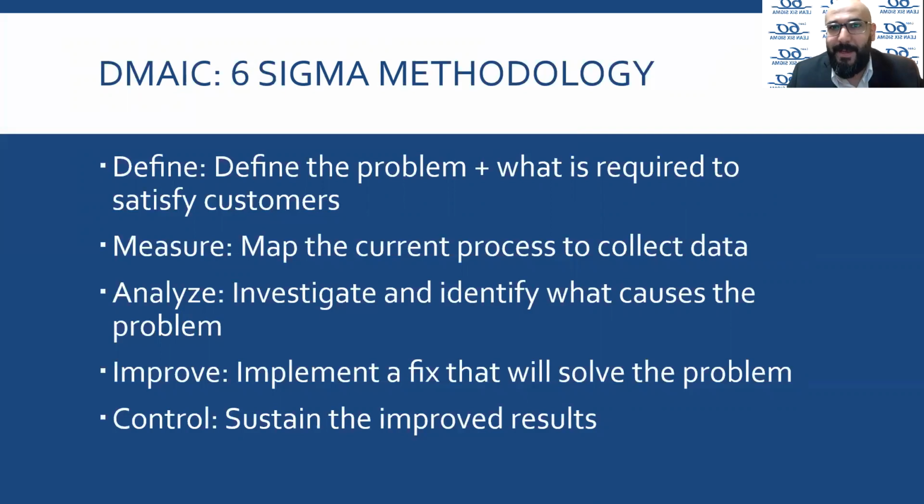So in the measure phase, you need to collect the current data. And then once you collect the current data, you analyze it. You say, okay, let me take a look into this data and see where the problem is, and how I could identify the root cause of the problem. And then once you identify the problem, you could bring the solutions, and this is in the next phase, improve. Improve is to implement fixes that would solve the problem. So this is where we implement solutions to get rid of these problems, or at least to reduce their impact. And the last phase in the Six Sigma methodology is to control and sustain the results.